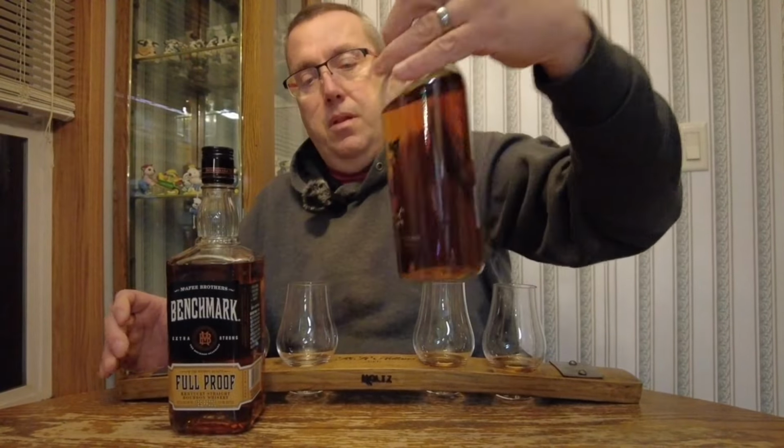All excellent buys. All bargains. Let's put them in the order that I arranged them. Tonight's winner, Benchmark Full Proof. Tonight's runner-up, sorry, it's Fighting Cock. Almost forgot which order I put them in. Okay, 114 is the number 3 tonight. Wild Turkey comes in last, so a little bit of a shocker. And again, these are all fantastic. For sub $30, you cannot go wrong with any of these.